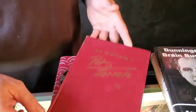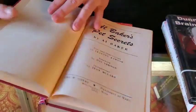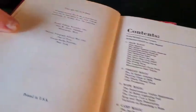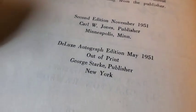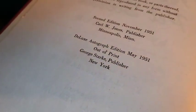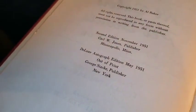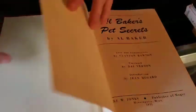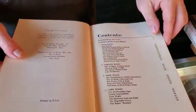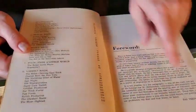Al Baker's Pet Secrets. I don't think this is a $65. Let's see what year this is. Was this a first edition? No. 1951. Second edition. It's a deluxe autograph edition from 1951. That ain't this. Neat, man. Al Baker's Pet Secrets. Foreword by Dai Vernon.